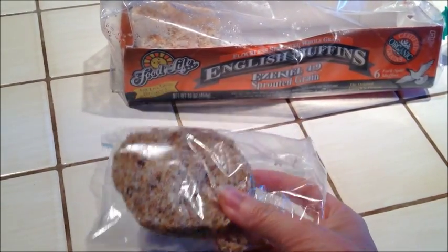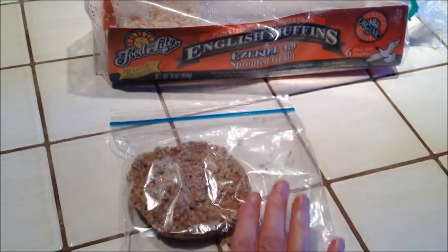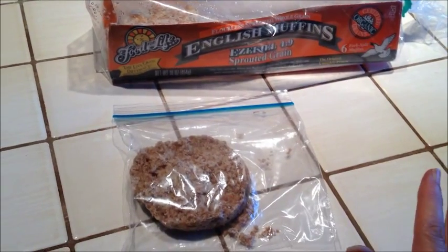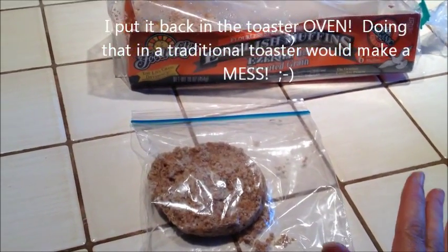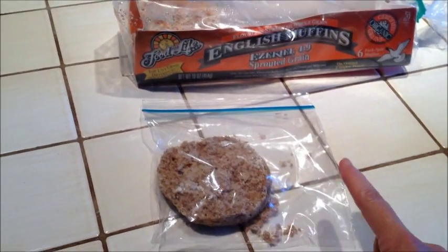So I'll toast this and put a teaspoon of almond butter on it, spread the almond butter on it, and then put it back in the toaster just to make the almond butter a little warmer. And then I'll take one out of here and put it in this bag that I'll use tomorrow.